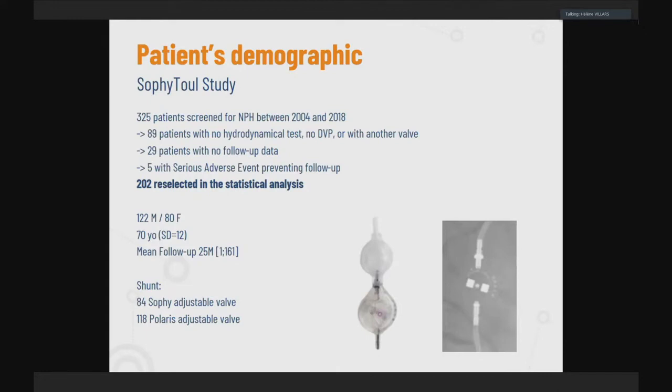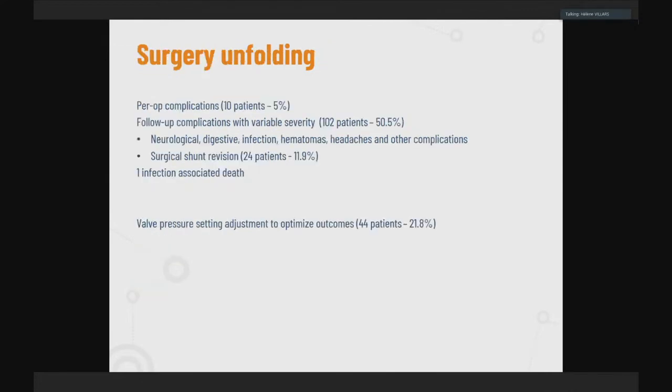325 patients were screened, but only 202 were selected in the statistical analysis because 5 of them suffered from serious adverse events, 29 were lost in the follow-up, and 89 had no shunt performed. It was a very masculine population and a mean age of 70 years old, which is relatively young for us in geriatrics. Operative complications occurred in 5% of people, and the complications were neurological, digestive, headache, infection, for example, which are known.